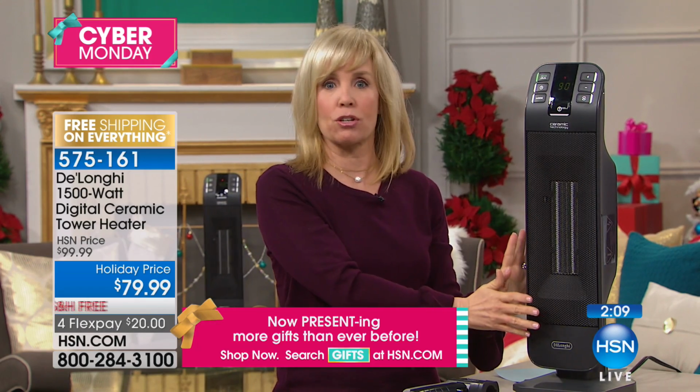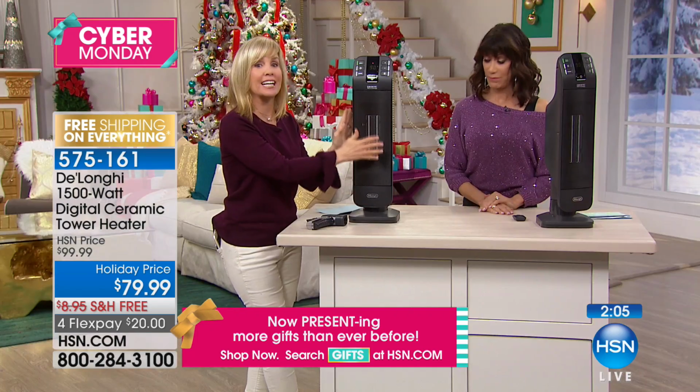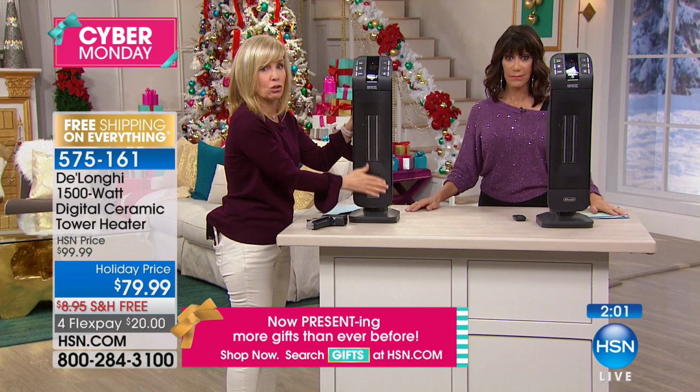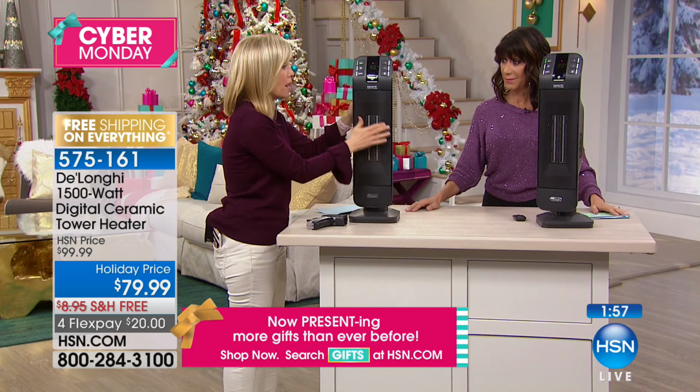All the safety features are built in. It has tip-over technology, so if it tips over, it shuts off. If it gets too hot, it would shut off. You saw that it's reading 300 degrees, but the entire thing is cool to the touch. It's got a handle on board.